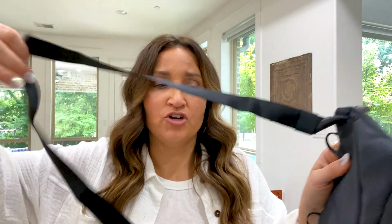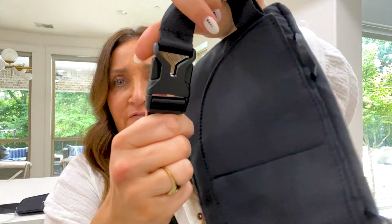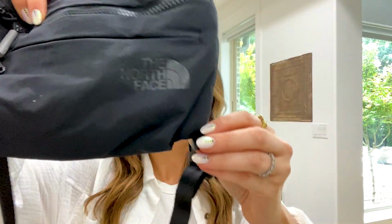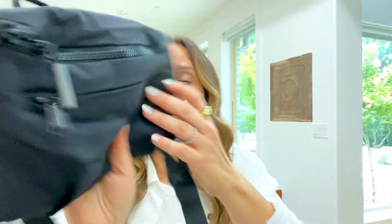Again, a 1-inch strap. It is fairly long. You can see it's got plenty of space. A little bit different looking buckle, but still the same size. It has two little hooks right here. It has these little drawstring things right here. And it's padded on the back, so I think it probably would sit comfortably if you were wearing it because it has a little extra padding right there.